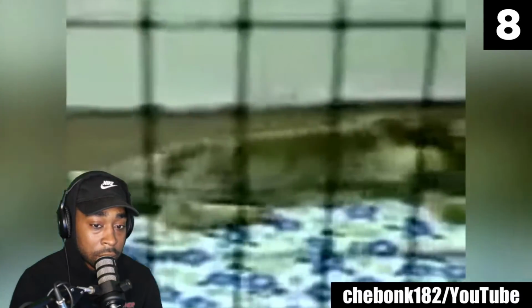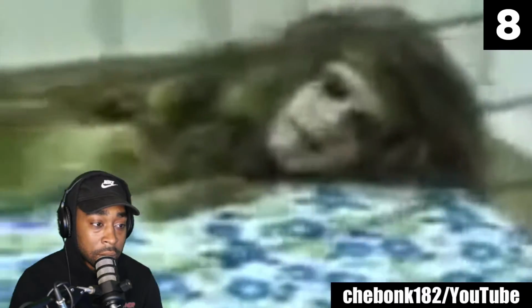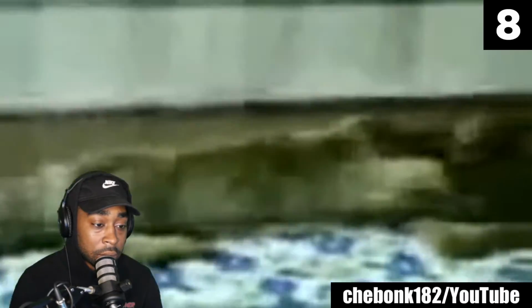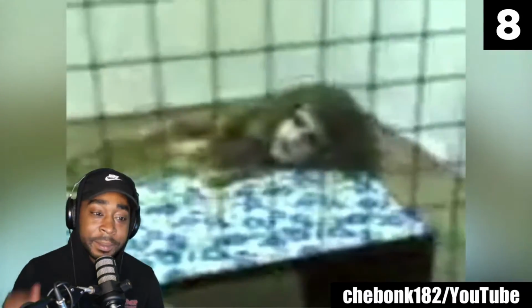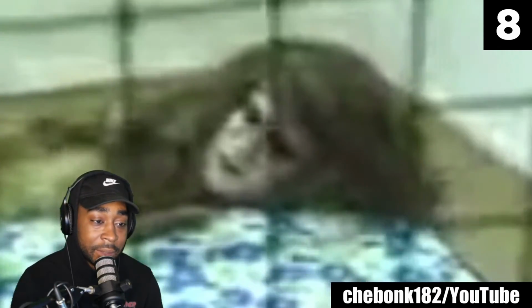And the footage, even more so, was published by YouTuber Chibonk182. The short clip is entitled Kuyang Dayak. The video shows what appears to be a beast human behind a cage. The creature seems to have an animalistic body, although no animal on Earth has ever looked like this, while its ghost white face is that of a human male's, with long shaggy brown hair. The face looks perturbed.